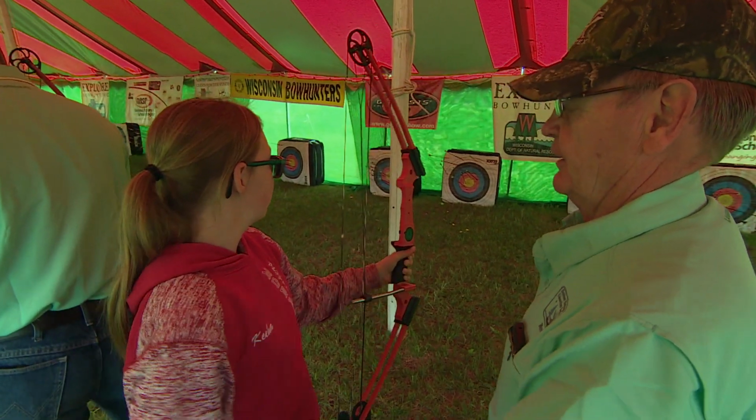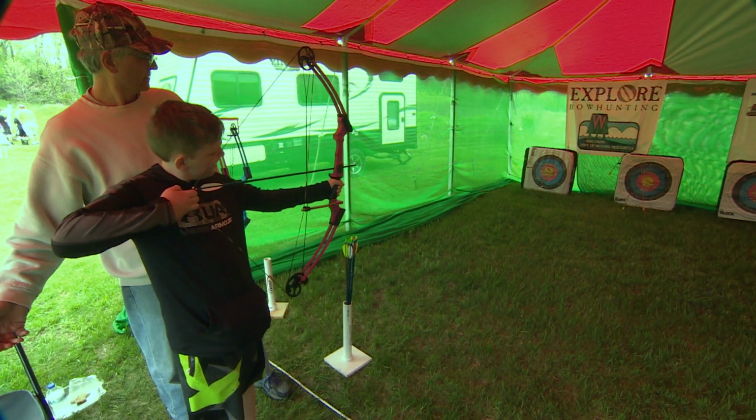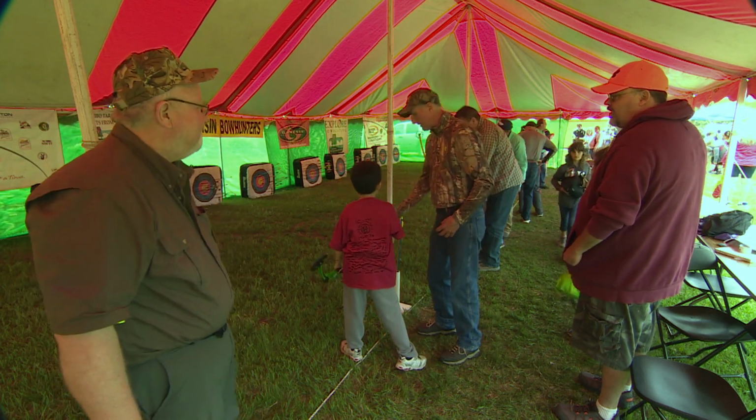Good job. We've got a lot of volunteer hunter ed instructors, just some volunteer folks from the Wisconsin Bowhunter Group, and just some friends that want to help grow the program and introduce the families to archery. So great group of volunteers. They put in a lot of hours here. It's a long day, but as you can tell, they're having a lot of fun with it. So it's a lot of fun to be part of it.